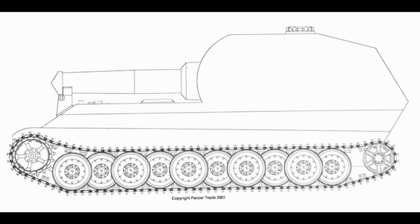The Bear featured overlapping 800mm road wheels, but it is not confirmed if it was to use the same sprocket and wheels as on Tiger II. However, as the vehicle was intended to standardize on components with Tiger II, it's reasonable to expect that they would.